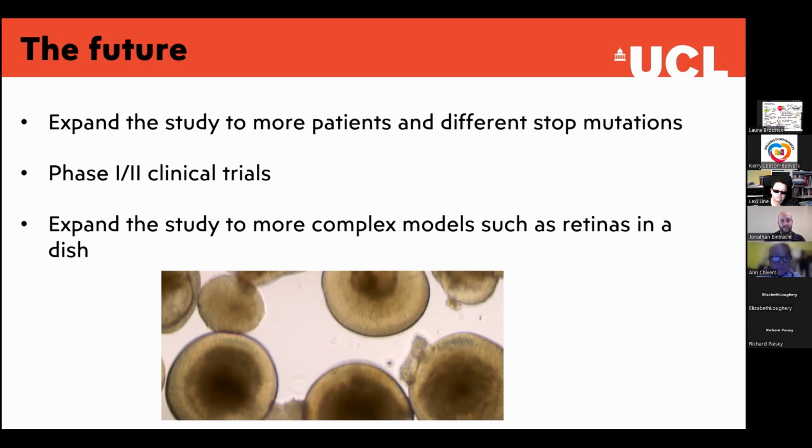Another thing, the final direction that we thought to go, was to expand the study to more complex models in the lab. As I mentioned before, we only worked on skin cells, but our lab specializes in creating retinas in a dish, which is eye tissue very similar to the developing retina during pregnancy. So what we thought to show was that perhaps these models can act as a platform to test these drugs, to see whether the light sensing cells that are lost in Alstrom syndrome can function again in the retina.